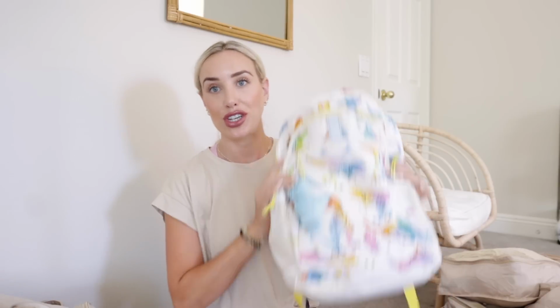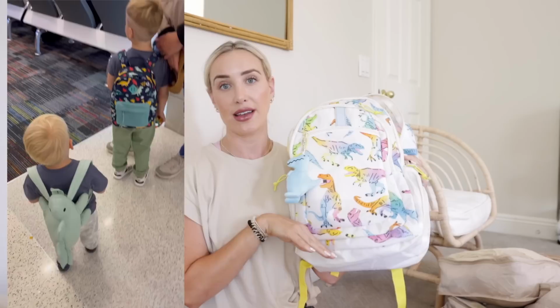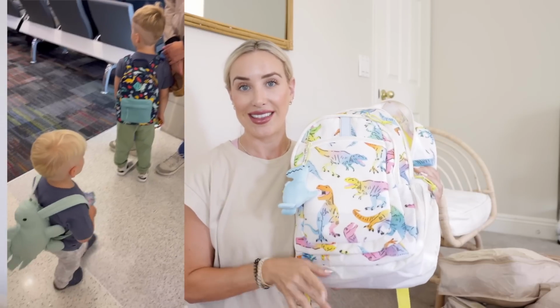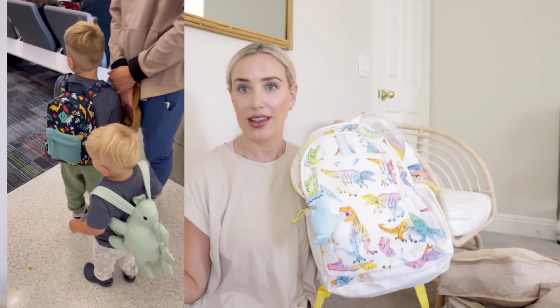Anyway, so this is Christian's cute little backpack, and then I actually have a miniature one that used to be his that Arlo will be carrying this time, but last time he carried a really adorable little Stegosaurus one, and they just had a blast. They loved having backpacks while traveling. It was the first time they've actually wanted that.